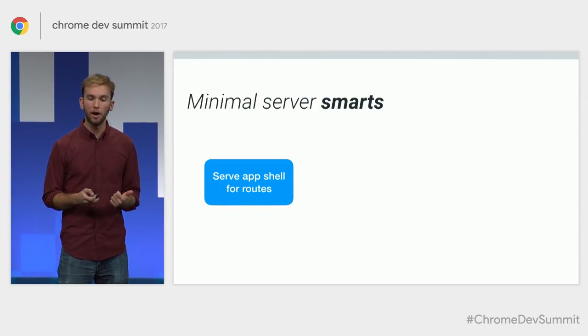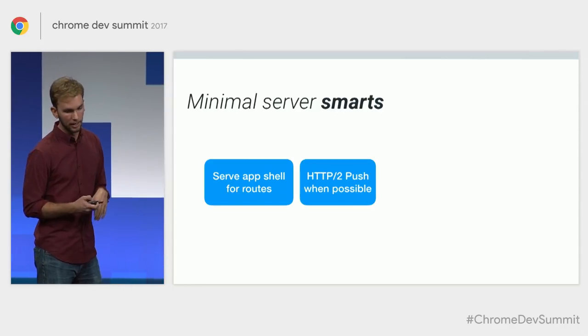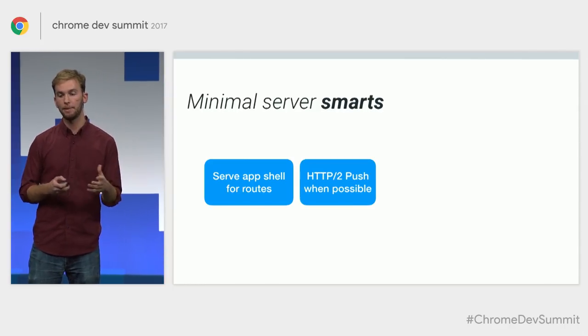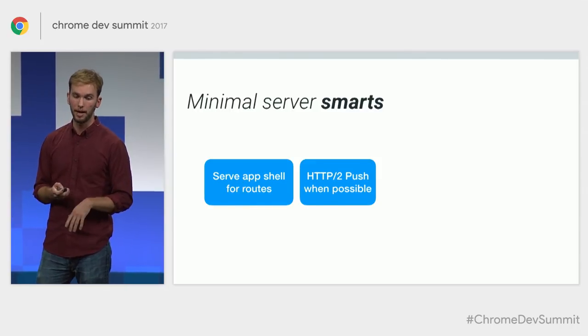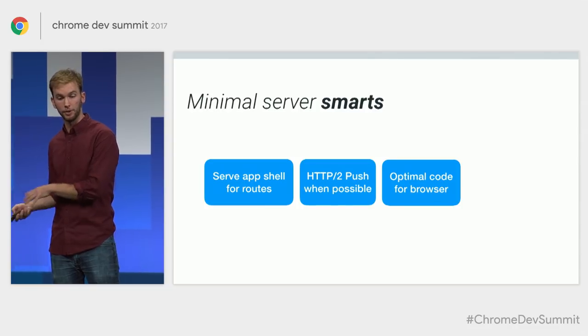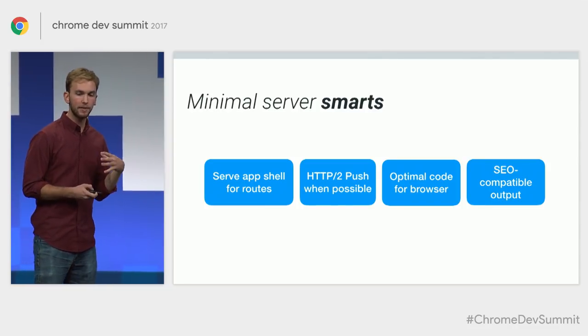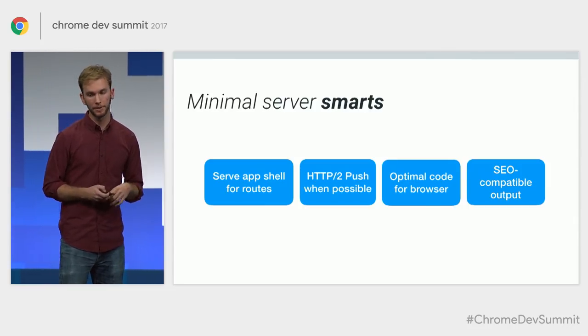So we want to be able to serve our app shell for all rich URLs in order to enable client-side routing. We want to serve either route-based dependencies using HTTP push or route-based bundles for non-push capable browsers. We want to serve different builds optimized to target different user agents. We want to serve static content also for search engine crawlers that might not execute JavaScript.